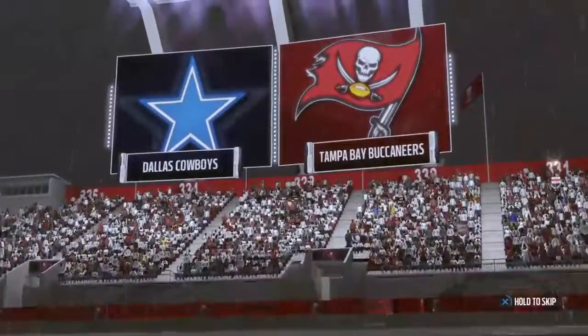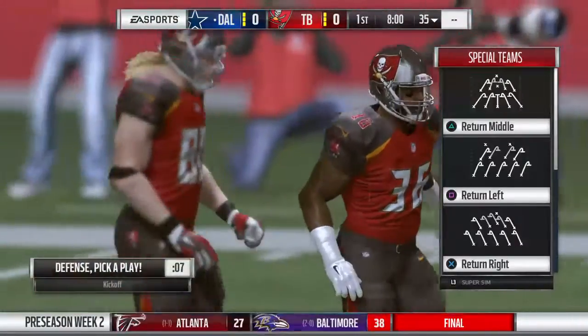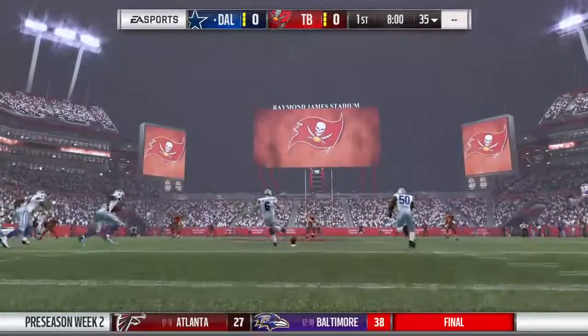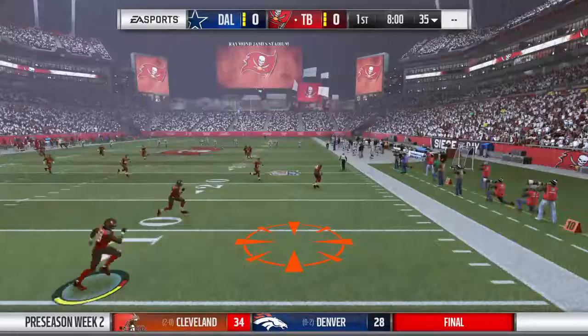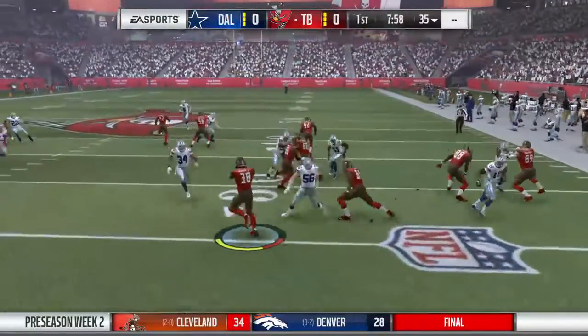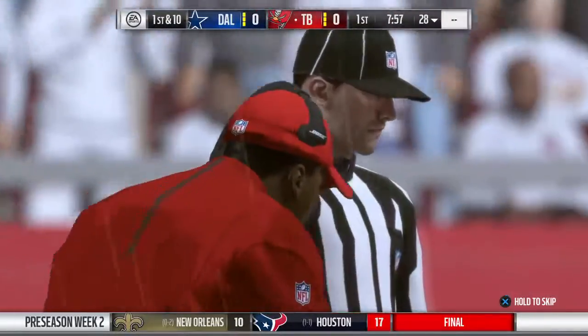So now let's head on over to rainy Raymond James Stadium in Tampa as we welcome in our announcing crew of Brandon Godden and Charles Davis. Larry, it's something that Floridians are all too familiar with as the rain continues to fall here at Raymond James Stadium in Tampa. Tonight, it's a preseason matchup between the Dallas Cowboys and the Tampa Bay Buccaneers.